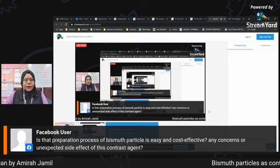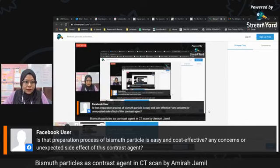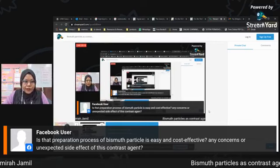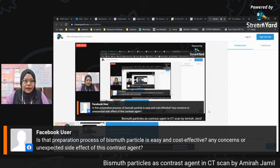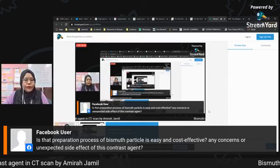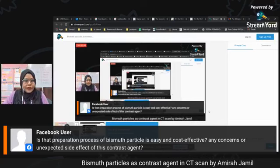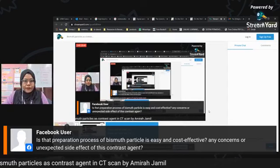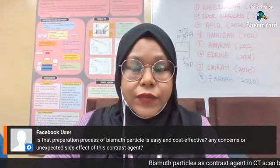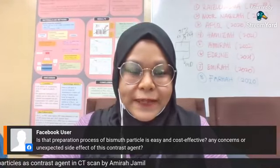The concern is when we want to use this contrast agent using MRI, because in MRI you cannot use metal. You cannot even have metal objects with you when you enter the MRI room. So that is one concern. The other concern is, since it is nanometer, we don't know if it could pass through the liver for toxin removal, or through the kidney. But from other research, they said that even micrometer can pass through the liver.